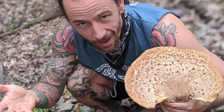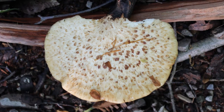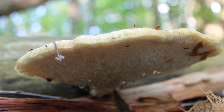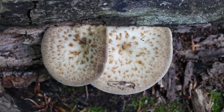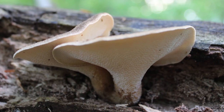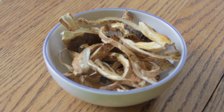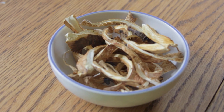Number one, pheasant back, also known as dryad saddle. It got this name because nymphs that lived in oak trees would ride this like a saddle. It's pretty easy to identify. You want to look underneath, make sure there's no gills, there's pores, and then on top, look for these little brown specks. It resembles a pheasant, also pheasant back. Now you can cook these, but I like them dehydrated, and I use them for stocks and soups.